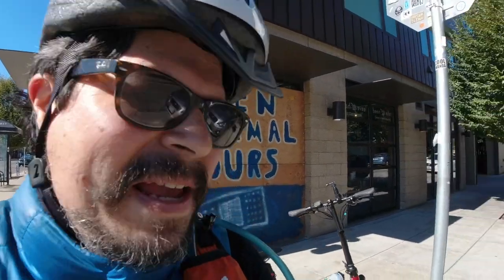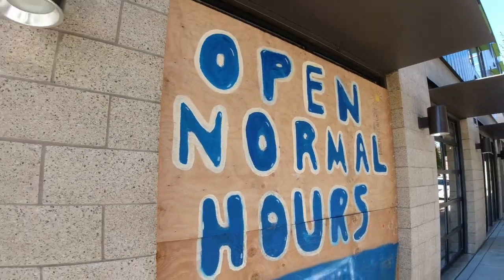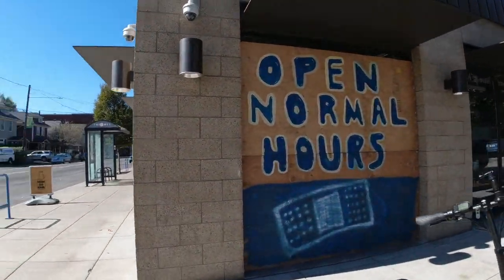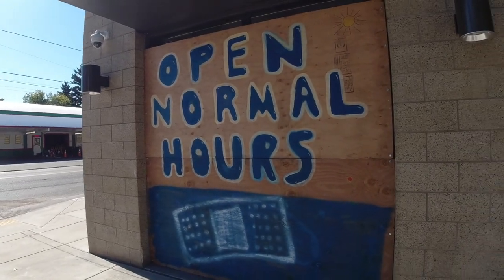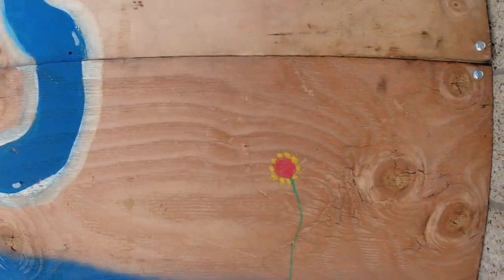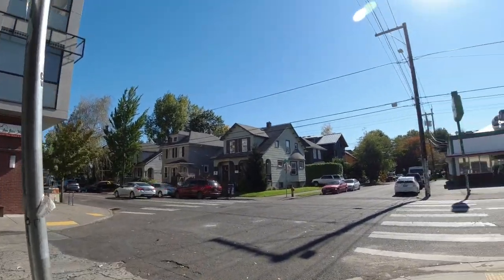Hey, I wanted to show you another reason for riding a bike. See this big plywoody sign? This is the kombucha shop just across the street from Earth Body Wellness Center. I was working the other day and I hear a crash. Later found out a couple vehicles wanted to be in the same place at the same time and crashed into the window. And I really love that someone put a little flower there. Just across the street from Earth Body. That's Earth Body right there.